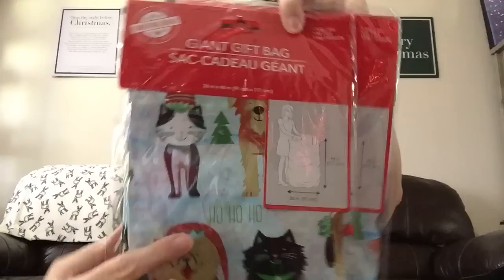Now, I'm going to tell you something about these giant sacks. Are they a great deal for $1.25? Absolutely. Are they going to hide your Christmas gifts? Absolutely not. And I'm going to tell you why. The plastic on them is super, super thin. So whatever you put in them, if you just press it, you can read everything. For instance, I think one year we put something from Little Tikes in it. If you pushed down on the plastic, you could read Little Tikes, Cozy Car, whatever it was. You could see everything.